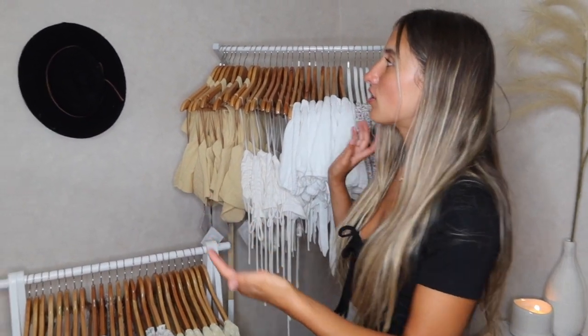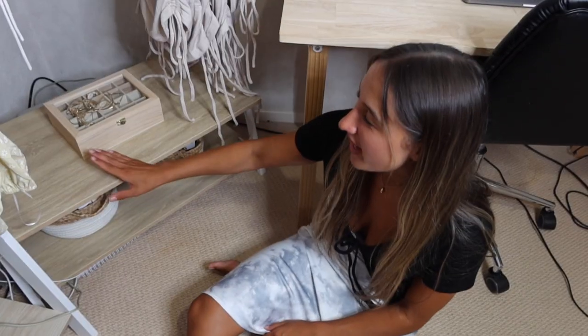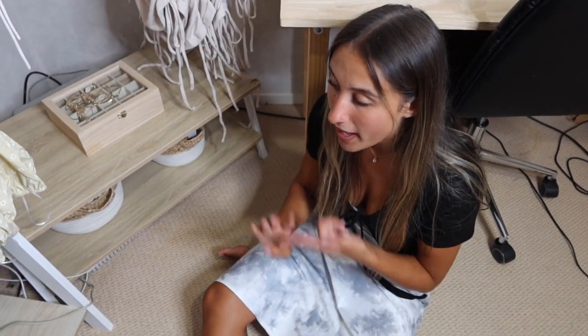And then on the wall, I literally just keep two hats. I just feel like it adds a nice little touch of decor, and I feel like everything looks so plain on this wall, so I really like that. So behind this rack here I have a printer. That is my printer that I use for all my papers, and just anything like that.